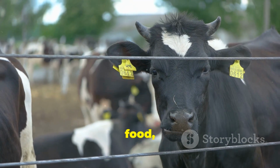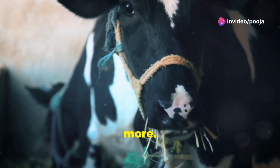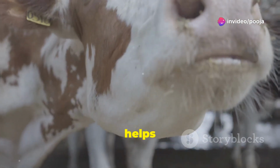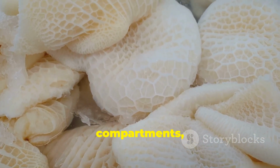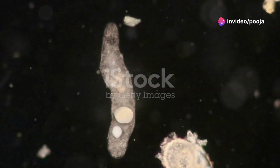Cows chew their food, swallow it, and then bring it back up to their mouths to chew some more. This is called chewing the cud. It helps them break down the tough plant fibers. After going through all 4 compartments, the food is finally digested. Cows are a great example of how different animals have adapted to their diets.